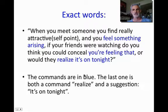Here's the exact words of that little bit of pattern I introduced in the very beginning of the video. The exact words are, when you meet someone you find really attractive, pointing to yourself, and you feel something arising. If your friends were watching, do you think you could conceal your feeling that? Or would they realize it's on tonight?